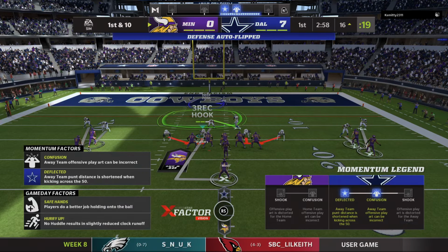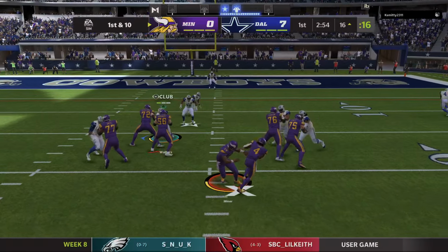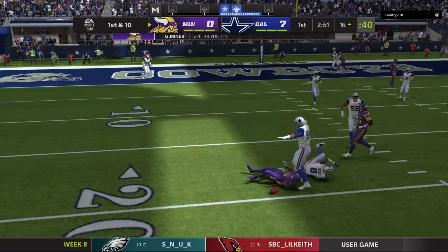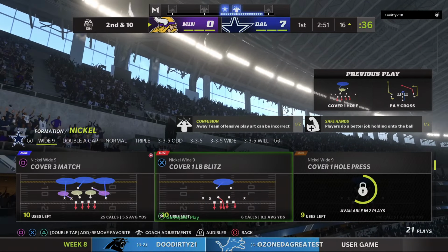So the ball down to the 16 here for first and 10. From the red zone now, they'll look to throw. And incomplete, he dropped it. Maybe a rookie mistake there, second down.